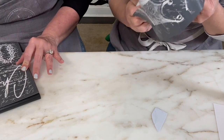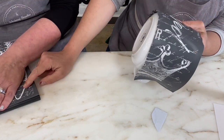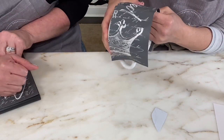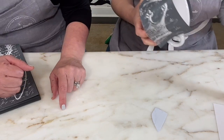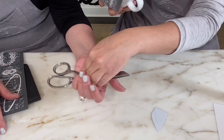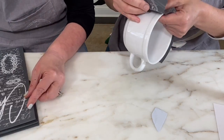I'm just gonna tell you guys, Amy's wrapping her book over here. I really wanted Christ on the cup, but it is so wide, it wouldn't have looked like Christ. Can I have those scissors? Yes, I'll share. Sharing is caring, even when it's your tools.